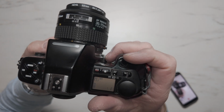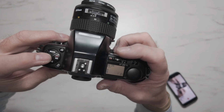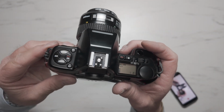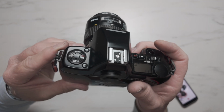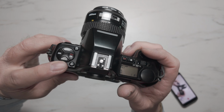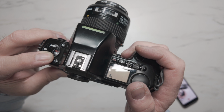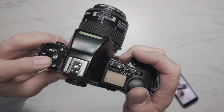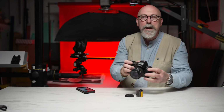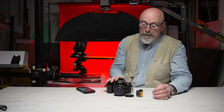You had an exposure compensation button, and then the film rewind buttons were this button here and this button here. And then you had your ISO, but this was a DX coded camera, so you dropped the film in with DX coding and it just read the coding. And then you had a drive button which gave you single, continuous low, continuous high, and back to single again. So really nice camera, very straightforward to use, robust, very good camera.